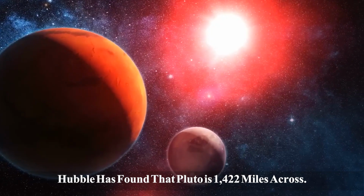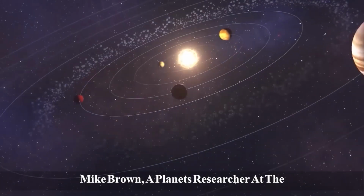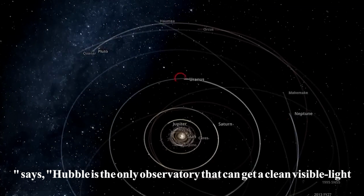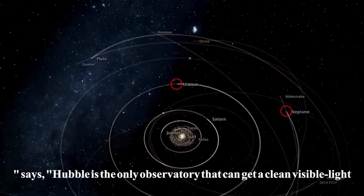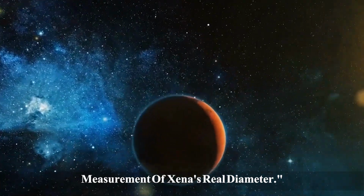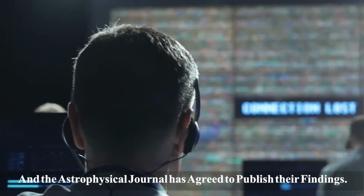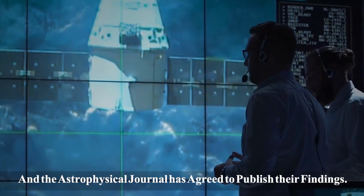Hubble has found that Pluto is 1,422 miles across. Mike Brown, a planets researcher at the California Institute of Technology in Pasadena, California, says, "Hubble is the only observatory that can get a clean, visible light measurement of Xena's real diameter." The team of scientists led by Brown found Xena, and the Astrophysical Journal has agreed to publish their findings.